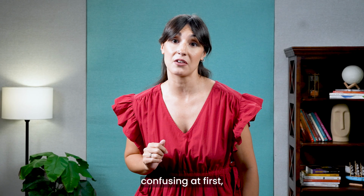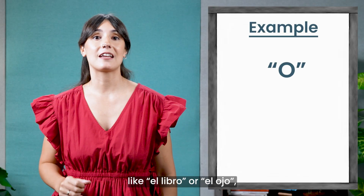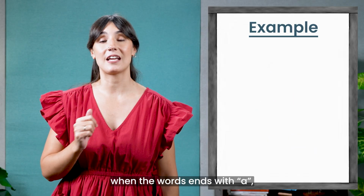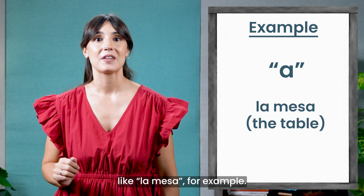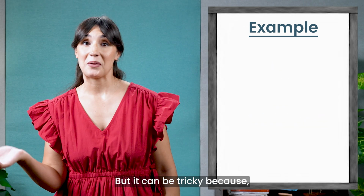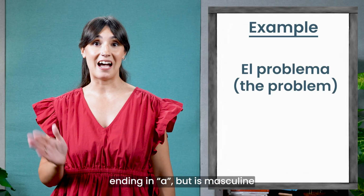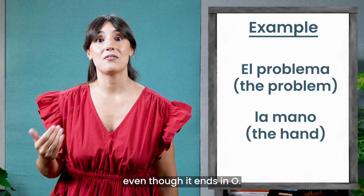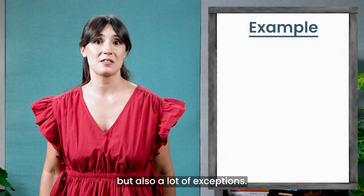Yep, Spanish has gender nouns, and while it might feel confusing at first, there is a logic to it. So when the words end in O, like el libro or el ojo, they are usually masculine. When the words end in A, they are usually feminine, like la mesa, for example. But it can be tricky because, for example, we can find some words like el problema ending in A, but it is masculine, and la mano, which is feminine, even though it ends in O. There are rules, but also a lot of exceptions.